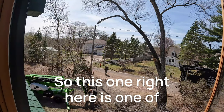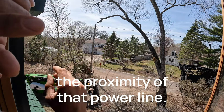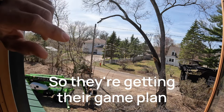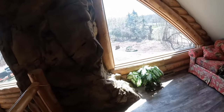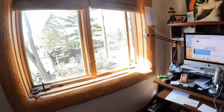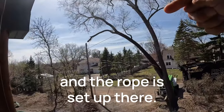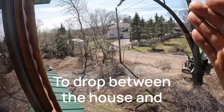So this one right here is one of the trickier trees just because of the proximity of that power line. So they're getting their game plan together before it goes down. The dingo is set up over there, and the rope is set up there. They're gonna try to get that to drop between the house and the power line.